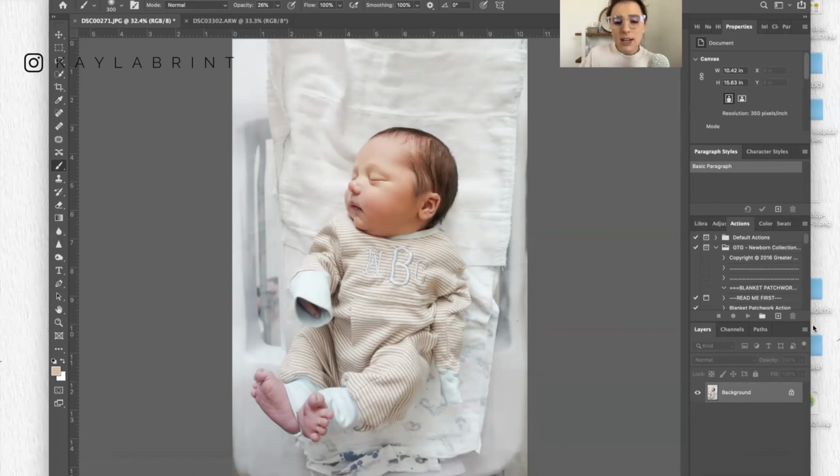The biggest thing in Photoshop that differs from Lightroom that's a great thing are layers. This is your layers panel over here. So right now we just have the background layer. So if I do anything at all, it's there. I can undo by doing Command Z, but anything that I do, it's happening, and that just is how it is, kind of like in Lightroom.